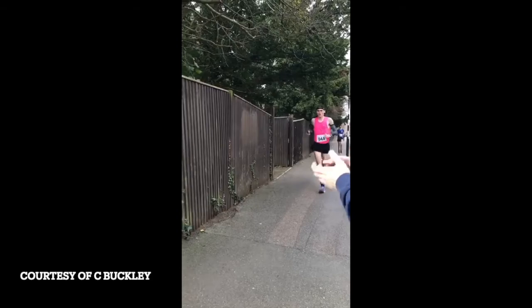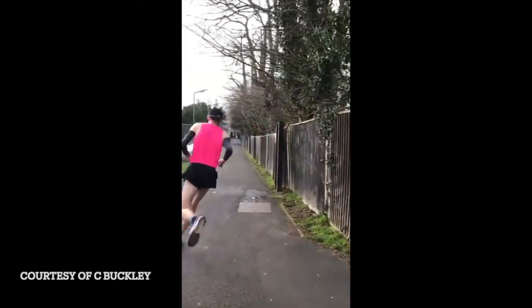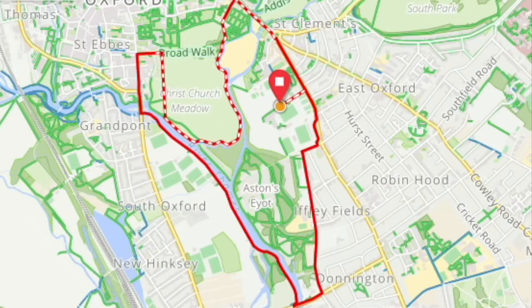This time, it's for Teddy Hall Relays. Teddy Hall Relays is an event organised by Oxford University's Cross Country Club. There are four legs of around 6.7 kilometres, and the route takes in some of Christchurch Meadow, which is here, as well as some of the centre of Oxford City itself. Starting at Iffley Road, we run down towards Donington Bridge, run up the river path, taking a lap of Christchurch Meadow, run past Magdalen College and back to Iffley.